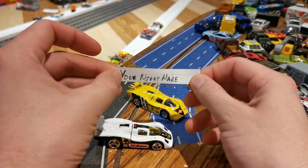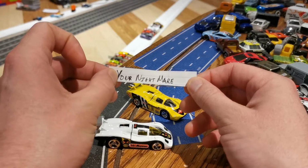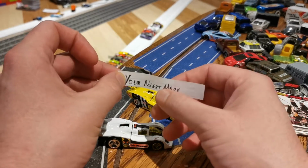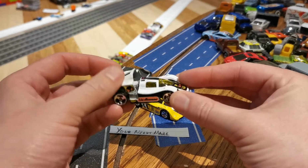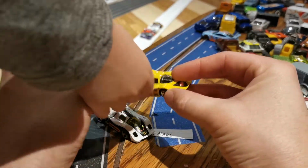And we're actually going to give this team to Your Nightmare Racing. And we're going to simply call it Your Nightmare. Realize I probably got a spelling mistake there. And it's a couple Solaires. I know Your Nightmare Racing really likes the Solaires.